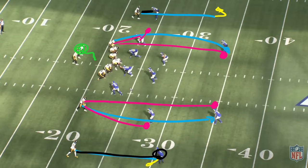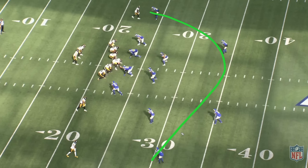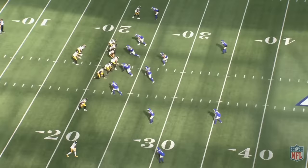So you don't get a check down. Normally, if I see this shell and it's all go or all go special, I'm thinking check down screen 75% of the time. But if your back gets eaten up with pressure, you got to do something. And again, the one-on-ones are outside the numbers. You know, for me, it would be fine 14. But right here, we try to kind of force a seam route and really get fortunate that it's not picked off.